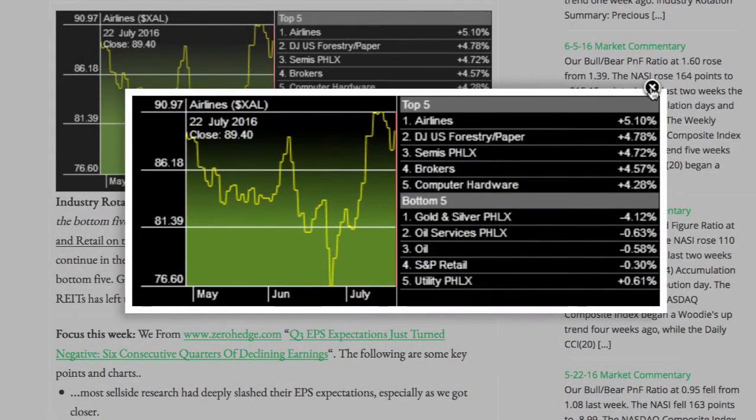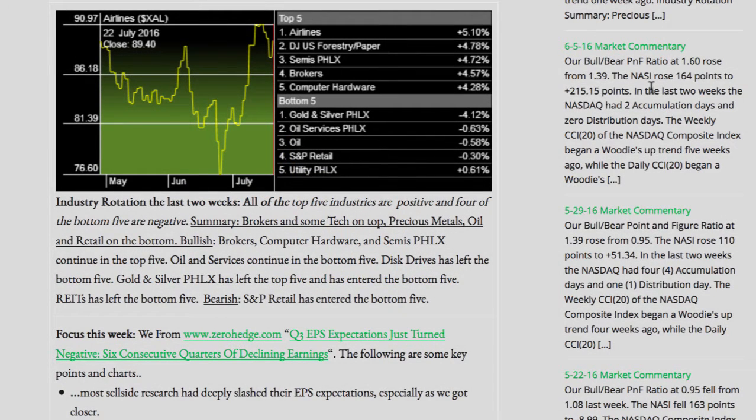Industry rotation, the last 2 weeks. All of the top 5 industries are positive, and 4 of the bottom 5 are negative. Summary: brokers and some tech on top, precious metals, oil, and retail on the bottom. Bullish: brokers, computer hardware, and semis continue in the top 5. Oil and oil services continue in the bottom 5. Disk drives has left the bottom 5. Gold and silver has left the top 5 and has entered the bottom 5. REITs has left the bottom 5. Bearish: S&P retail has entered the bottom 5.